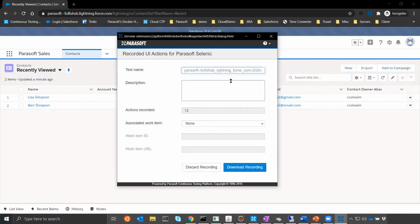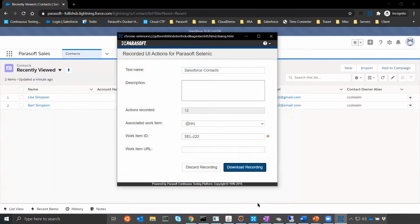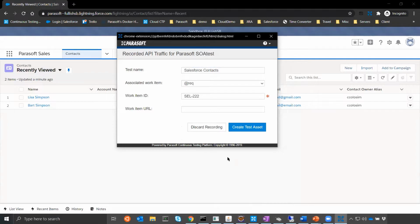So let's go ahead and name this. I'll call this Salesforce Contacts. I could give it a description. More importantly, though, I can give it a requirement. So I'm going to go ahead and hook it up with something in a Jira that I have. I'm going to go ahead and download that recording. Okay. We'll call this Salesforce Contacts, and we'll save it. We're going to work with that in just a second.